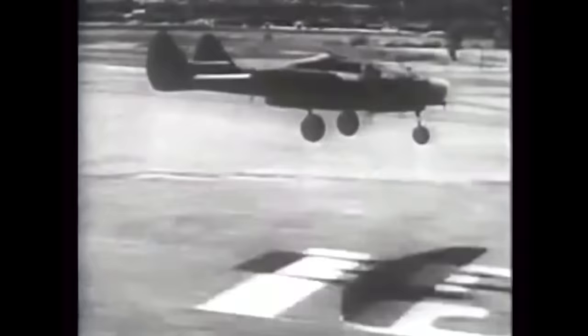Approach at not less than 110 miles an hour. Touch down at about 90 miles an hour. Tail down. That was a landing with 3/4 flaps. Let's go back and look at some other types.